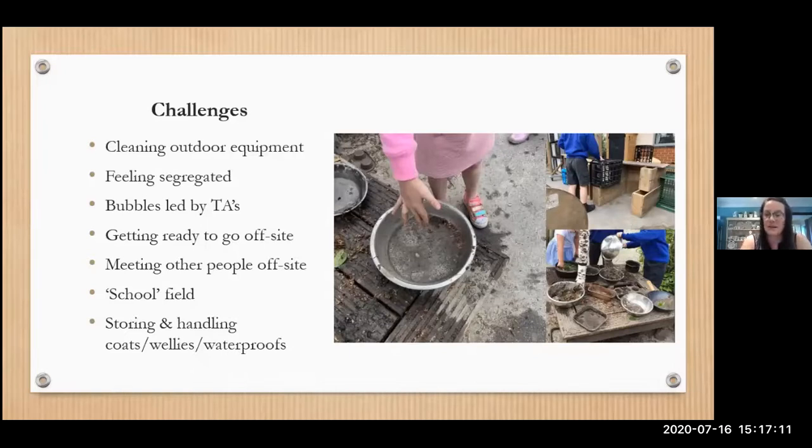We had designated areas in the field, so each bubble went a different direction, but we were still able to chat, play and talk to each other, maintaining that 2 meter distance. And I think by the end of it, we still felt like a class. We were still able to talk to each other, see each other, and it didn't feel like we were separated.